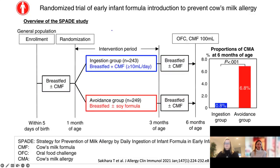Finally, I'm going to talk about the SPADE study. And this was a really interesting study that was done in Japan, where they enrolled infants within 5 days of birth. And these were infants that were breastfed and had already potentially had cow's milk formula. They were randomized between 1 and 3 months of age, either to have some breast milk plus cow's milk formula of 10 mils or more per day, or to have breast milk plus or minus soy formula.